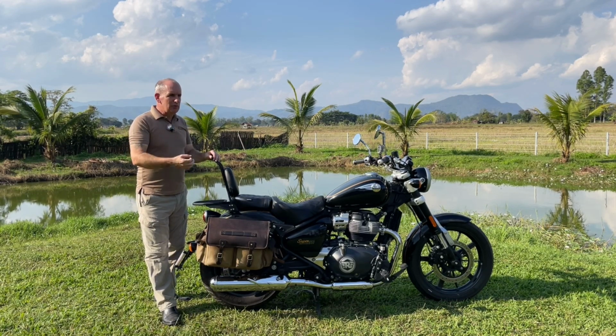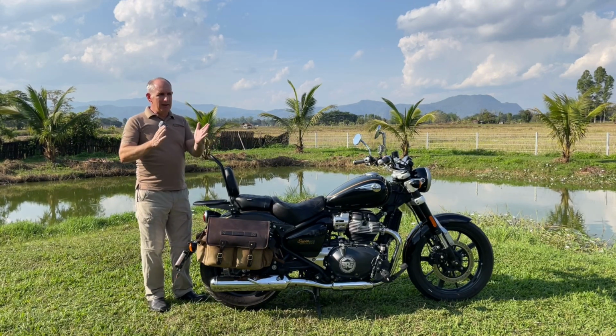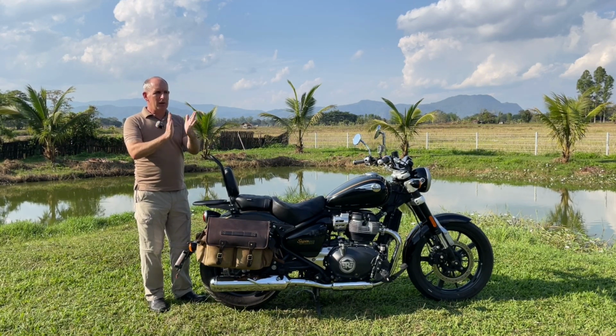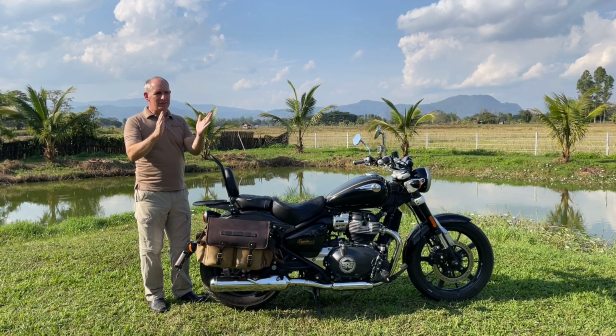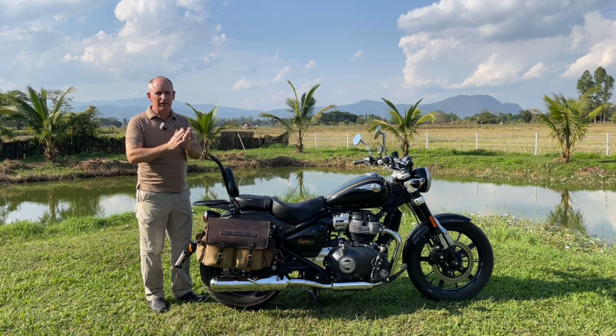But it's so smooth. Between gear changes, it's so smooth. Before, when Mrs. T was on the back of the bike, every gear change, she would headbutt me on the back of the helmet between gear changes. Now, she doesn't do that at all, because it's so smooth between gear changes.